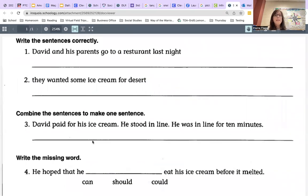Okay, number 4, write the missing word. Again, we have 3 words. The best way to determine which word makes sense is by saying the sentence with each of the words on its own. He hoped that he can eat his ice cream before it melted.